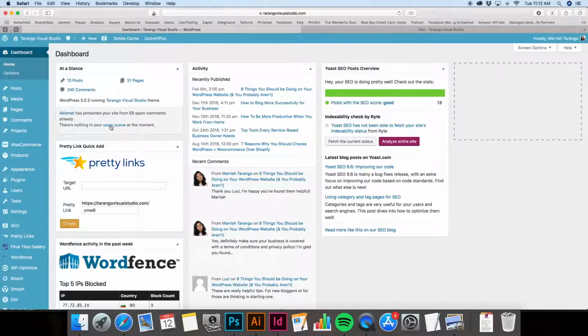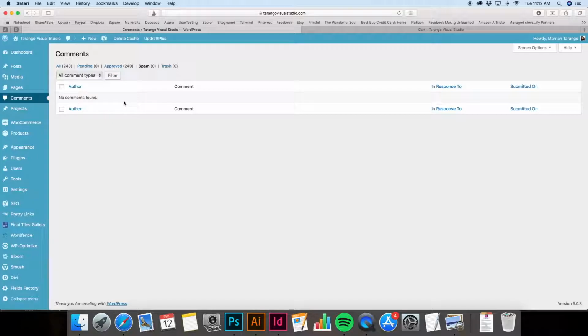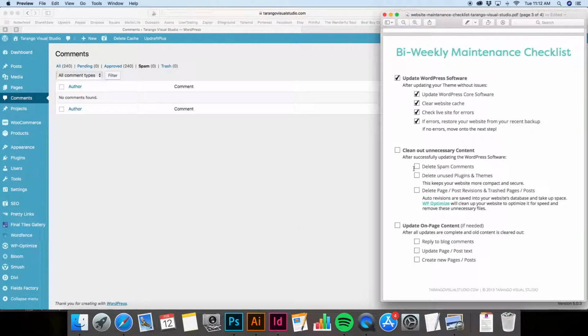And right now there's nothing in my spam queue, but I'm going to go ahead and double check just to make sure there isn't anything I need to delete. And since there isn't, I'll go ahead and check off that sub item. Next, we're going to delete any unused plugins and themes.